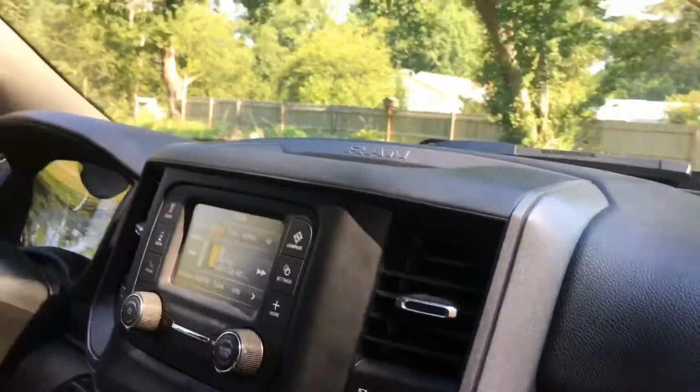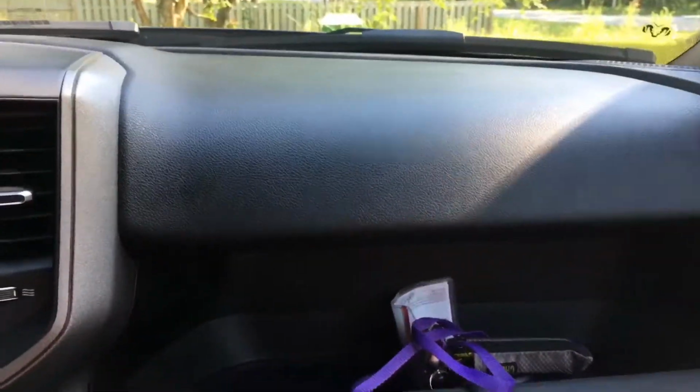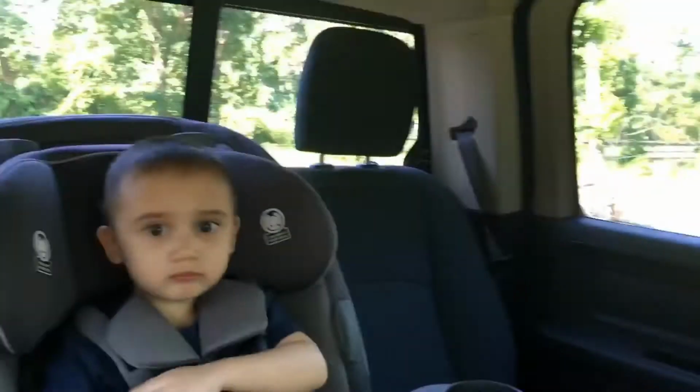So guys, this is the inside of our truck. Very big space in here. You can see it. And also in the back, there's my baby right there.